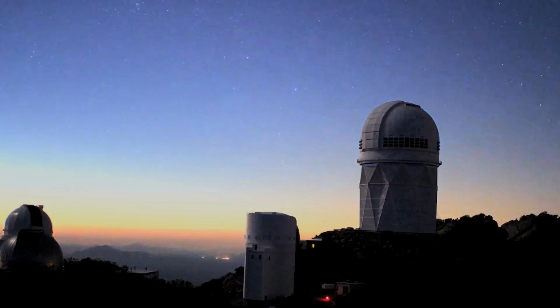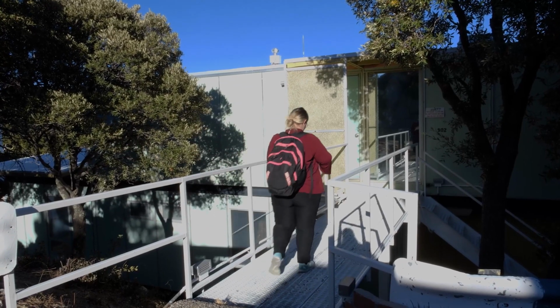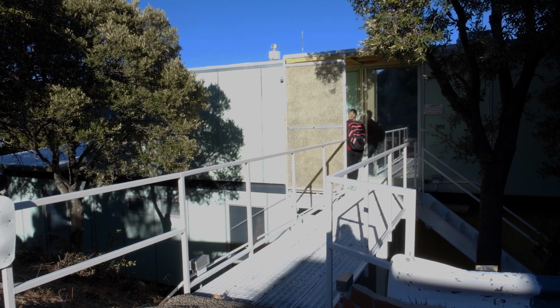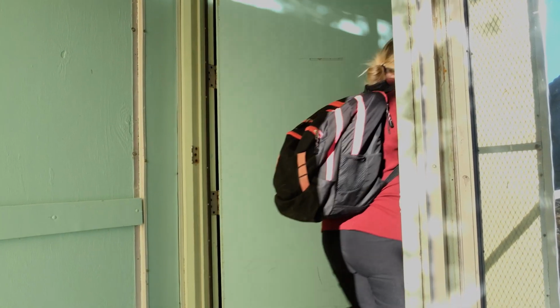So my typical day, or night, I guess, we typically observe for 4 to 6 nights straight, and we come up to the mountain, and we have dorms up here, so we stay up here the whole time we're observing.